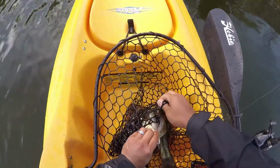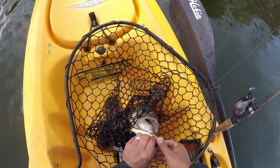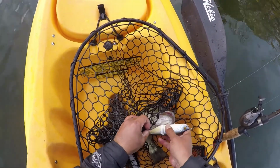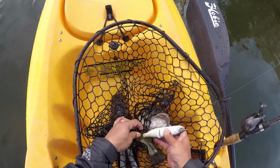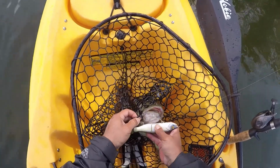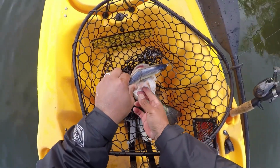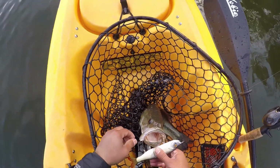Good fish. Oh yeah. I knew he came up and got it. I wasn't sure how much he got. It's a little scared at first. This is 15 pound line I switched down to. But the bait change worked, man. Like, he wasn't going anywhere for sure.